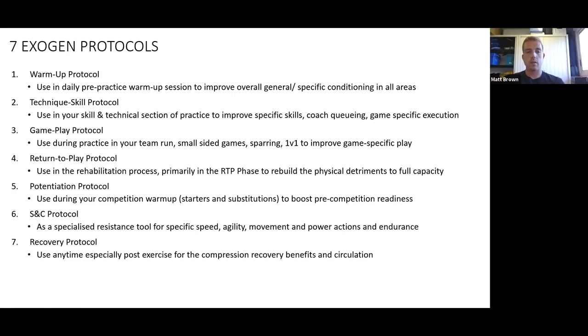As you say, the fact that you can literally load anywhere means that it can be a completely individual process to ensure that player is going to return from that injury. So as you say, if you've got a kind of a lower limb injury, just by loading one of the calves unilaterally, you can readdress the loss of balance between the two sides. And very quickly too, it happens very quickly.